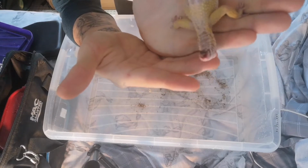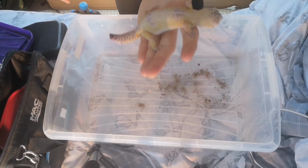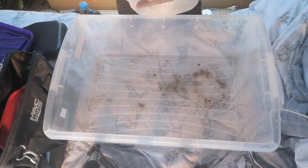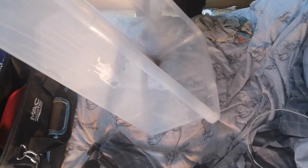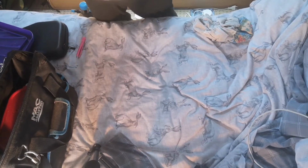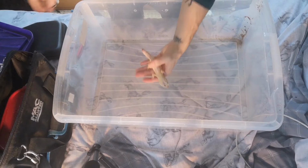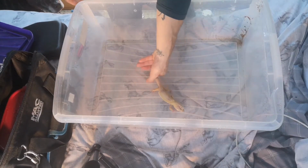There you can see her tail. Literally it's just the last quarter that's dropped off. But we've never had this happen here at NKM. But we do know how to deal with it. So first of all, tip the little bits of soil out and we'll plop her back in. Now with leopard geckos, it is a completely natural process. It is a defence mechanism for them to drop their tails.